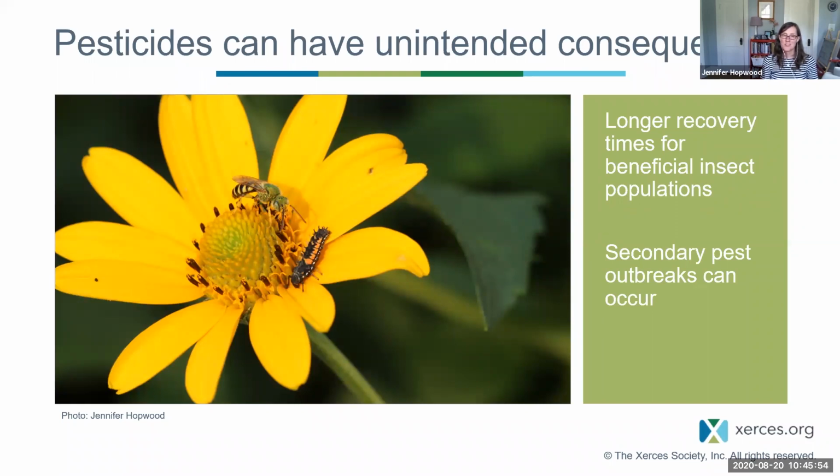And this is in contrast to pests, which can bounce back really, really quickly. Aphids can reproduce in 30 days in some cases. So their populations can bounce back from insecticide applications right away.